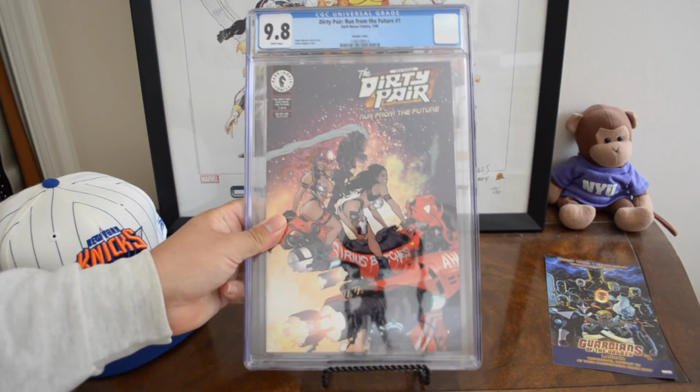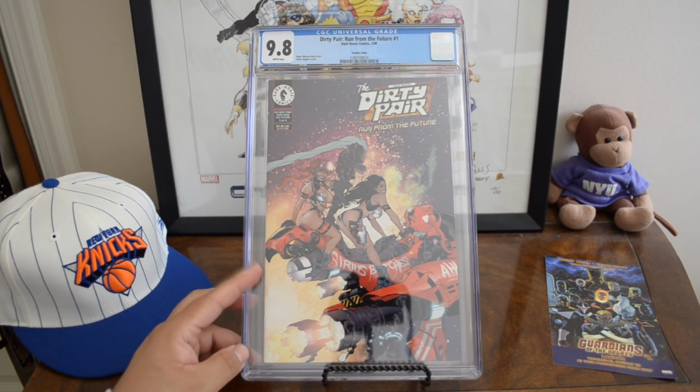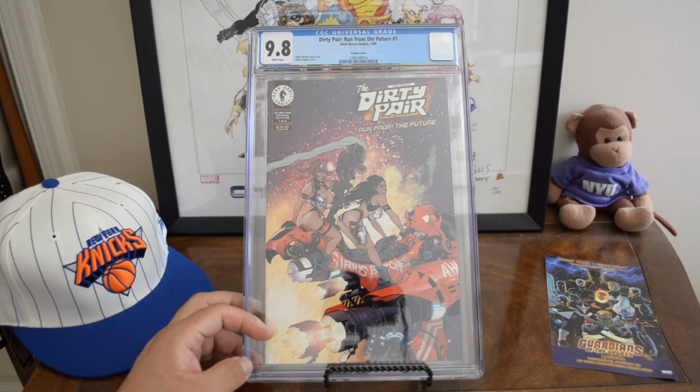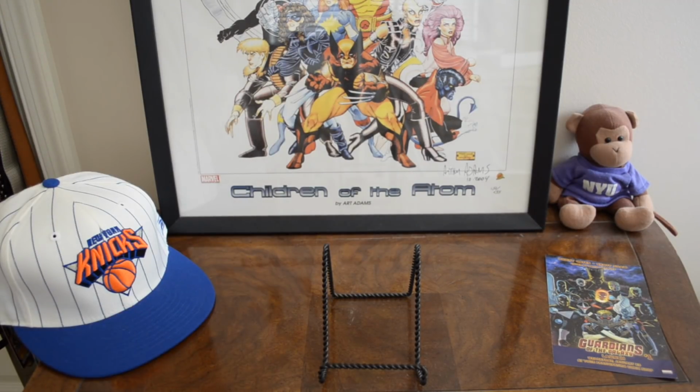Alright, Dirty Pair. Dirty Pair Run from the Future #1. I feel like it was yesterday when I bought this comic book from a local dealer. This is the Adam Hughes variant. Not sure of the print run, but just a classic cover. Classic Adam Hughes cover. Thought it was a 9.8 when I saw it raw, graded it, came back a 9.8, so very happy to have that in the PC.